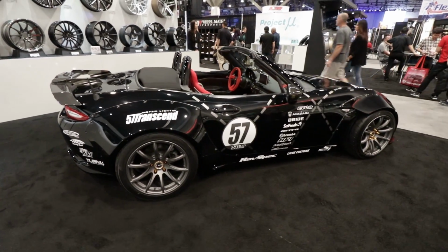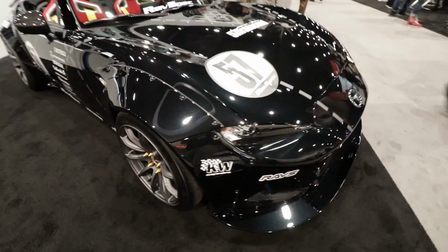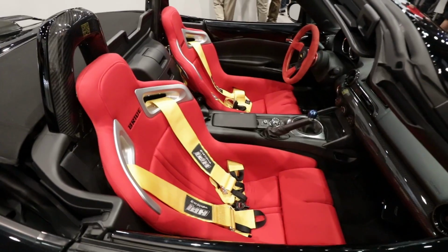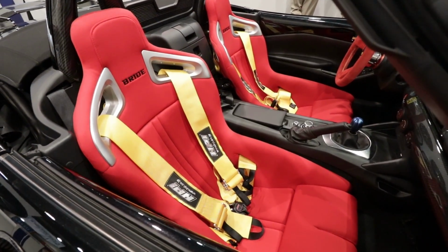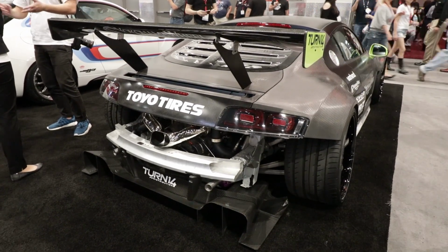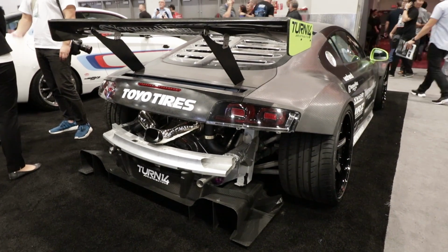And how about this Mazda Miata from RAVspec showing us how it's done on the wide body front, and just check out that red interior, absolute perfection. All carbon, turbocharged, R8, enough said.